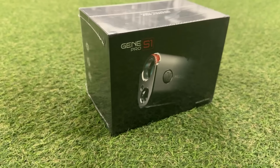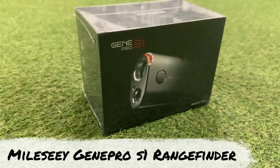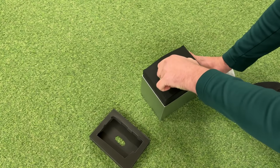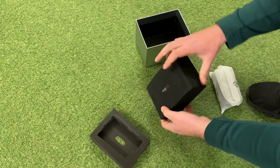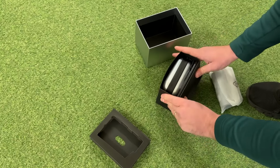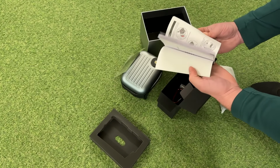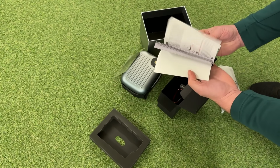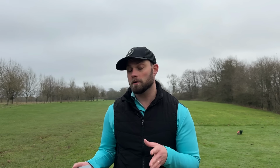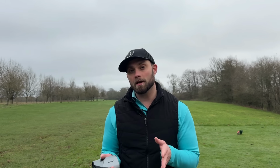So before we cover the trademark functions, Mileseey's come a long way in terms of aesthetics. As you would expect from a premium product, this device has been packaged very premium, and I know what a lot of you are saying, who really cares? And I'm kind of with you, but for me, this is a step forward for Mileseey as a brand to compete with the biggest companies when it comes to rangefinders. And to be honest, this is the first one that I've held from them that actually feels like it could do that. But just like all my reviews, I'm going to be honest and I'm going to be nitpicky.